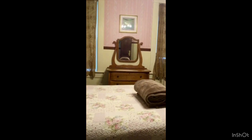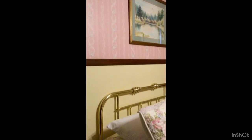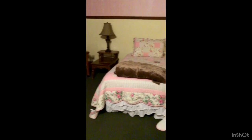I just glanced in that one. Like I said, some of them I didn't even go inside of. It was spotless. I mean, it smelled clean and it was spotless. I like the dresser on that one and the wallpaper. I guess I'm a pink girl though, and I like this quilt. It's a nice little room. See, and it had a little single bed over there. Not all the rooms are the same.